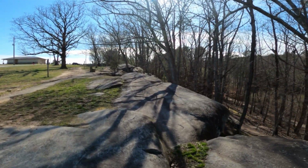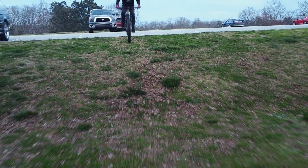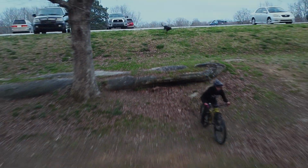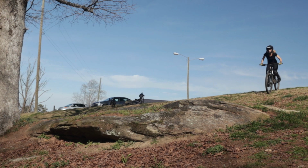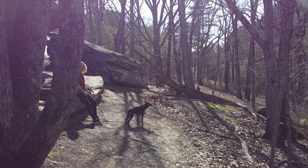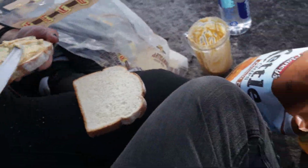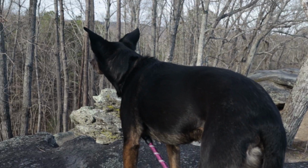There are several good spots near the parking lot to practice your drops, thanks to all the large rocks jutting out of the hills here. I always like it when there are some spots to mess around on the bike, aside from the trail itself. It's also just a really nice park in general, so be sure to bring some food and you can take advantage of the picnic tables or just chill on the cliffs and grab a bite like we did.